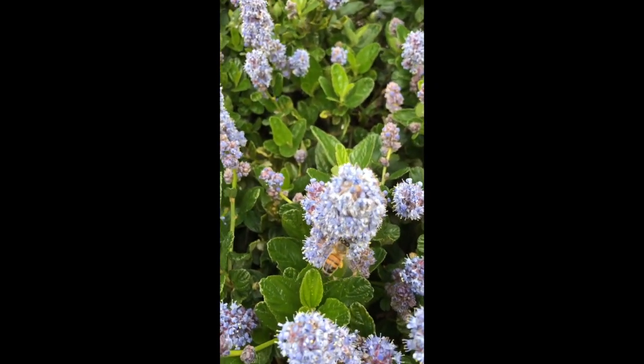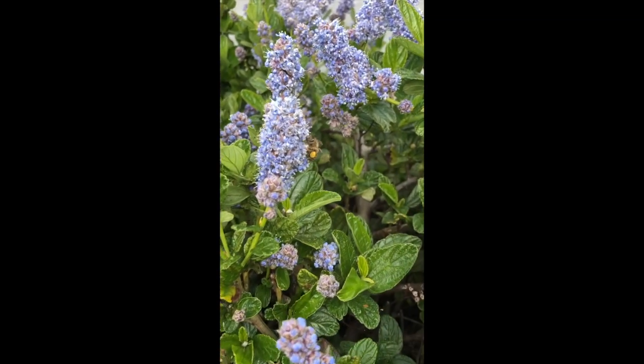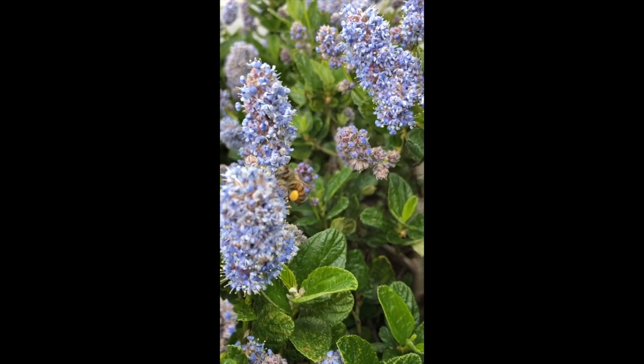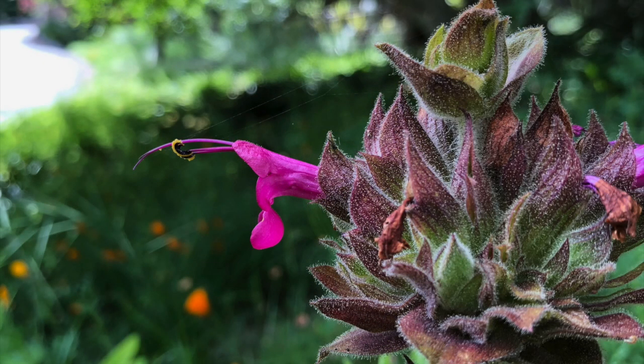There are more bees at work. This time they're visiting a plant called California lilac. Look carefully. You can see all the pollen on the bee's body. They have a little sac they carry it in. Here is a flower that is designed to attract a hummingbird.